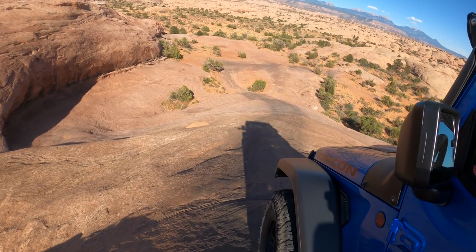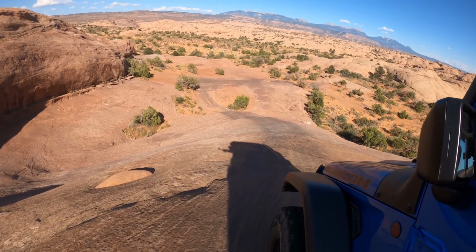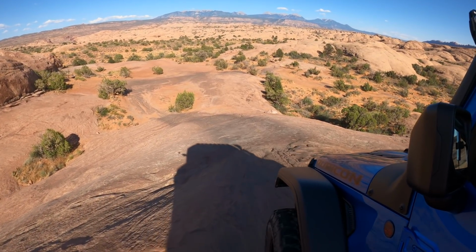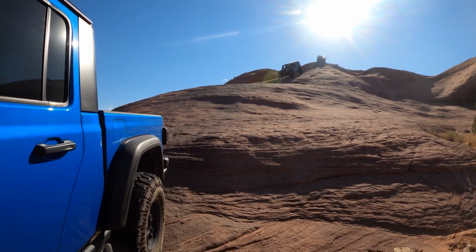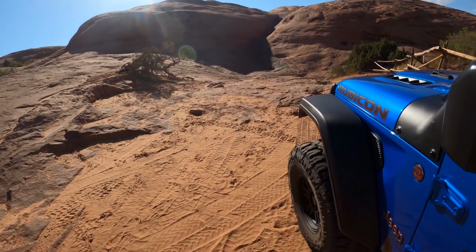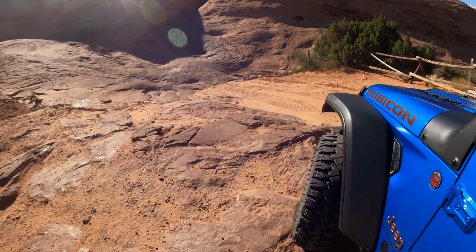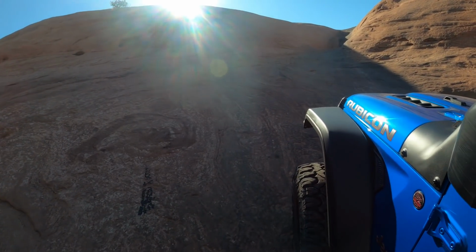I could see for days over this thing. All right, we are approaching Escalator. Okay, this is gonna make me throw up more. Escalator or Mickey's? Okay, we're going up Escalator. Hold on, let's see how. I'm very nervous. Are you?